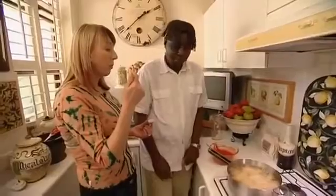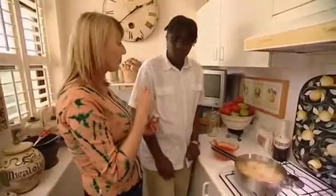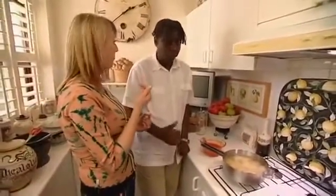This goes with akra, goes with fish, goes with anything. Oh, great. So this is the all-purpose sauce of Senegal. Yeah. Cheers. That's a beautiful combination.